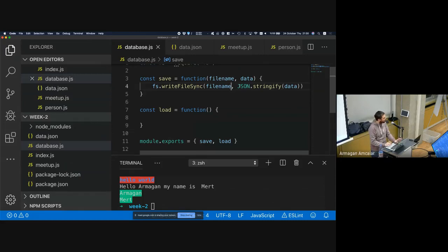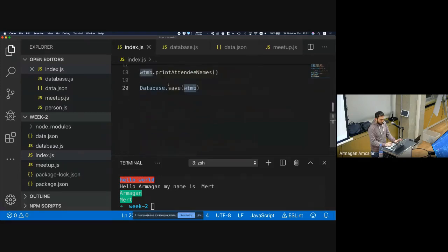There is nothing hard-coded. And I would go back to the index. In the save function, this used to get only a single parameter. Now it gets another parameter. In this case, what should it be?